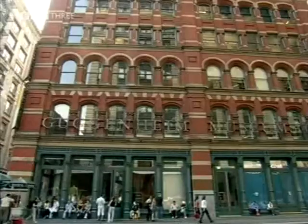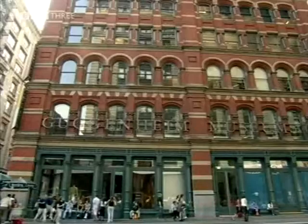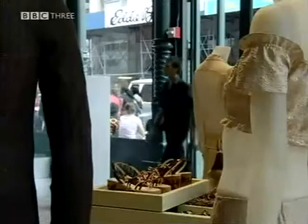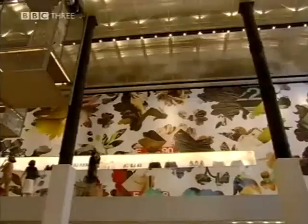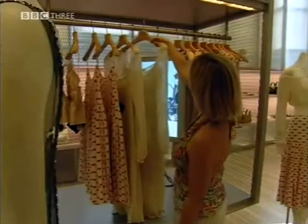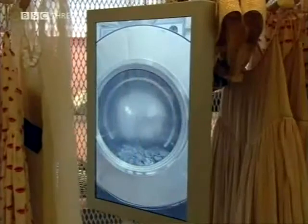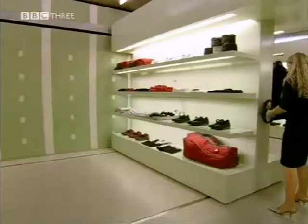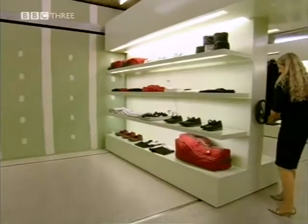Prada's latest New York store, located on the legendary Broadway, was designed by Rem Koolhaas, one of the most influential architects around. It's only fitting that the building used to house the famous Guggenheim Museum. You could be forgiven for thinking it's still an art gallery. Mixed in with the multimedia movies, the clothes are hung like exhibits. The cages can be moved, as can the shelves.